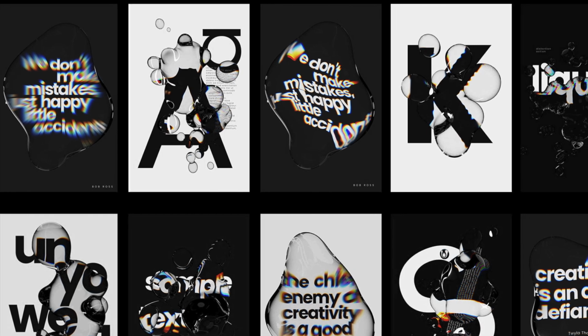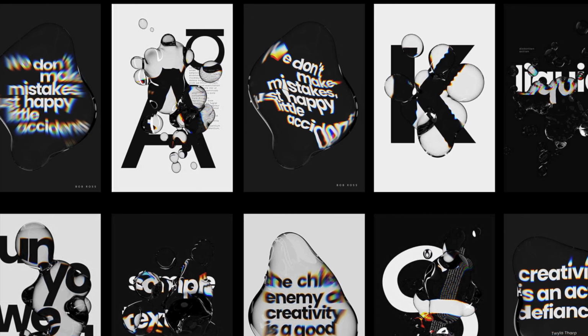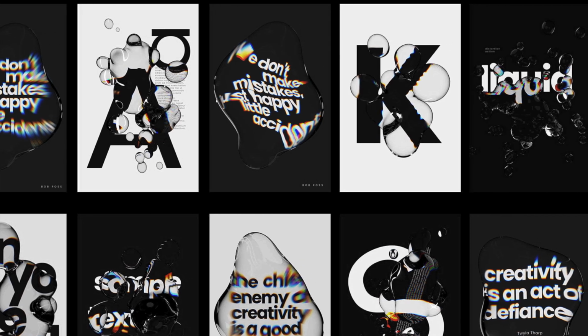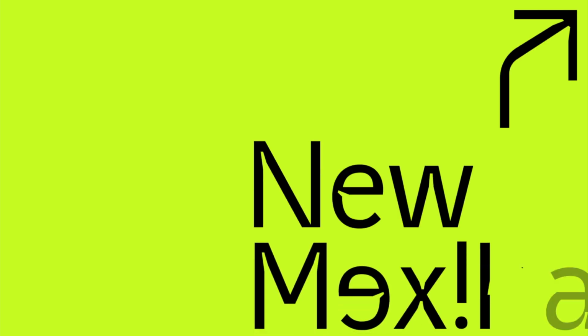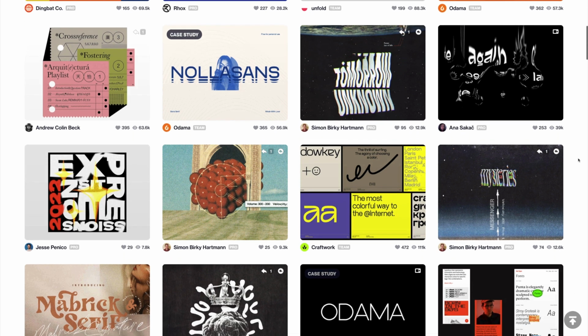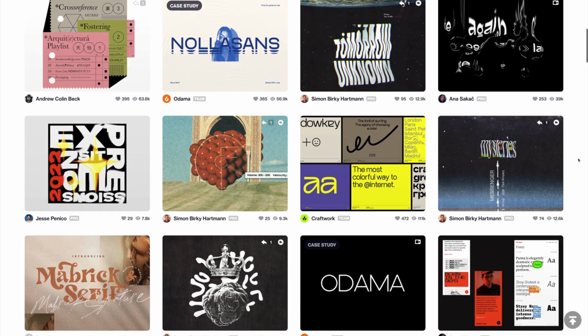Making a splash in 2023. Let's get started. The first trend on our list is distorted text. This trend is perfect for grabbing the attention of your viewers right from the jump. You can alter the look of your favorite fonts, or you can search for a new font with unique characters. Anything that stands out to you will likely make your viewers look twice as well.